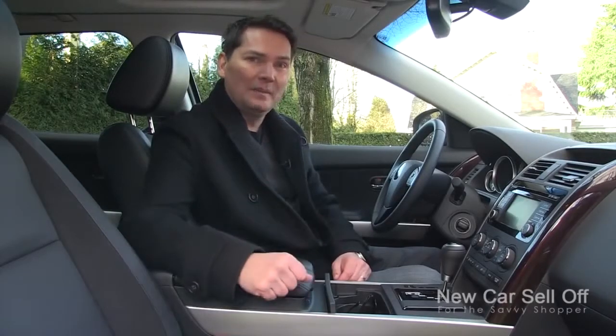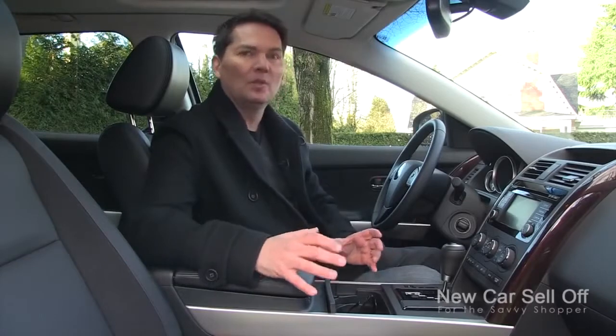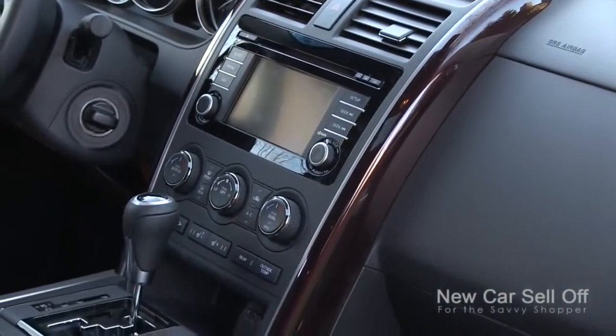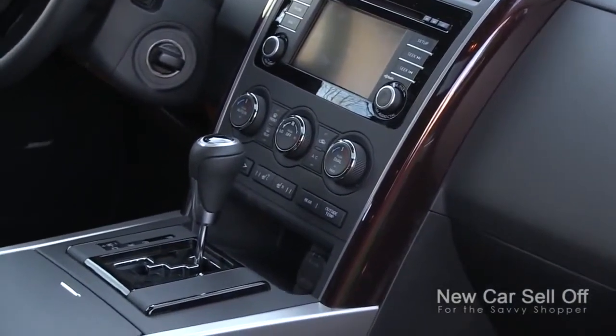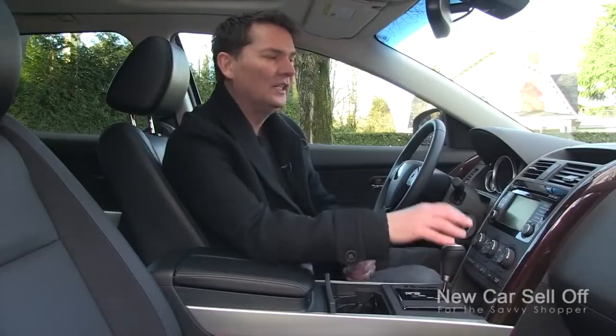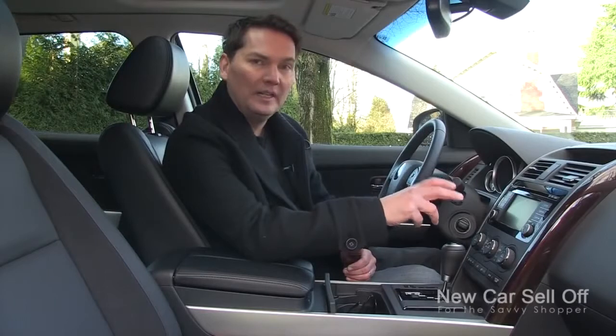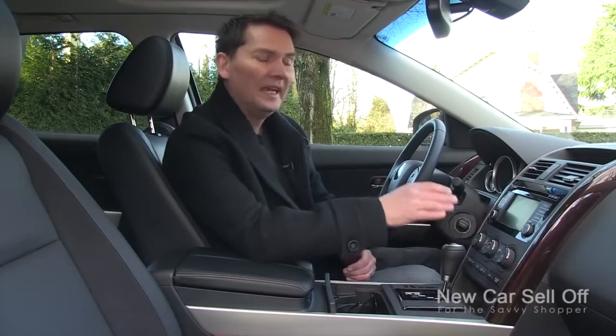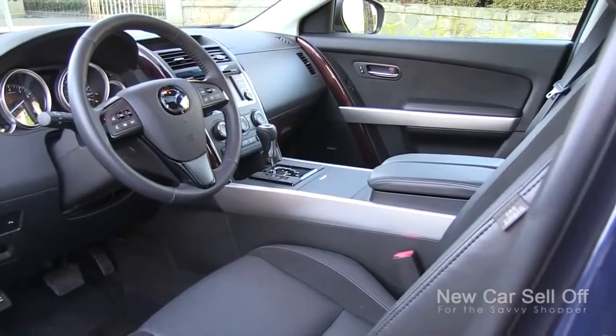Now, inside this Mazda, it's a nice approach. They haven't gone with the overly complex MyFord Touch system that they have in their vehicles. You've got simple controls here for the heat and ventilation. You've got a 5.8-inch screen that is now standard. That's the big update for the interior of this vehicle for 2013. It has the backup camera integrated into this model.